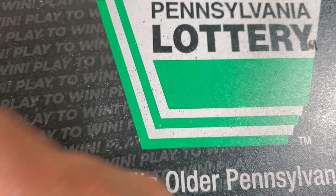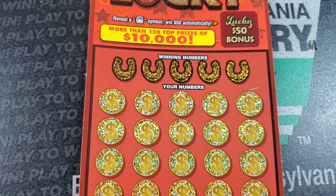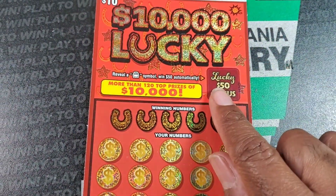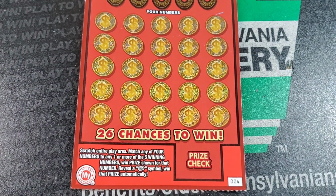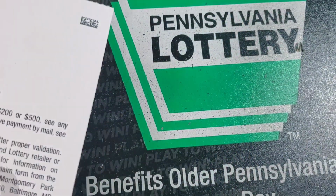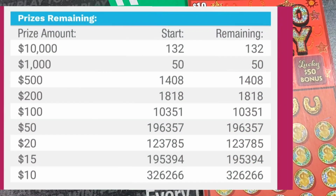Okay, next up we have two ticket number fours, the 10,000 Lucky ticket. This is the $10 ticket. At the top, we need a pot of gold for $50. And then at the bottom, we need a match to the winning numbers or the stack of cash. The stack of cash is an automatic win. Odds on these are 1 in 3.42. Let's take a look at the prize structure for this one.